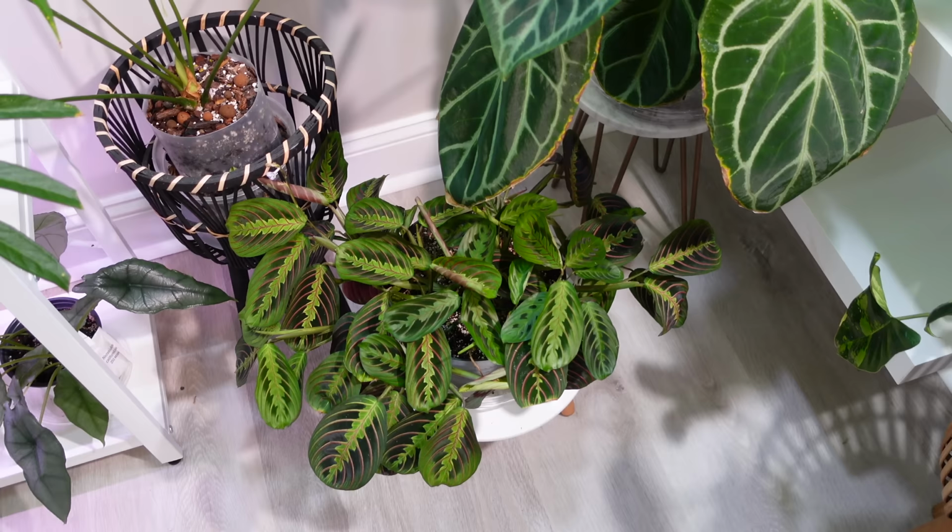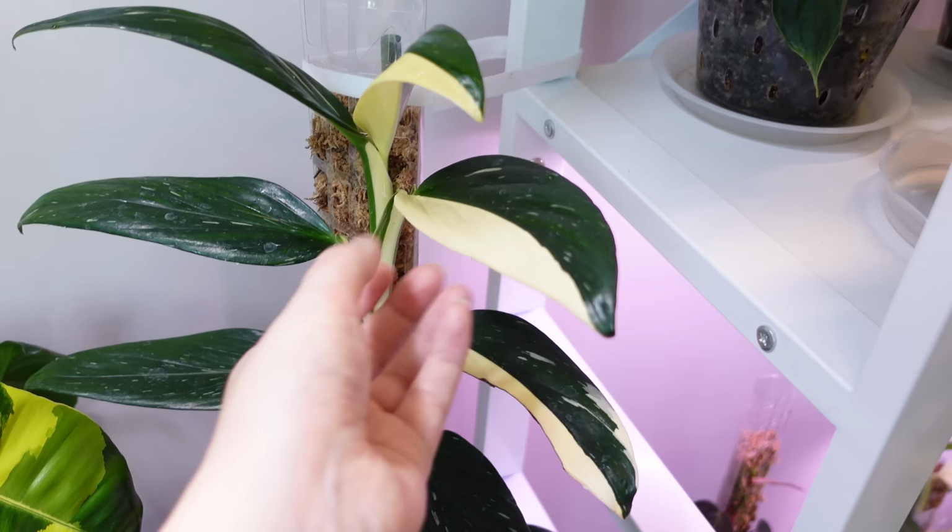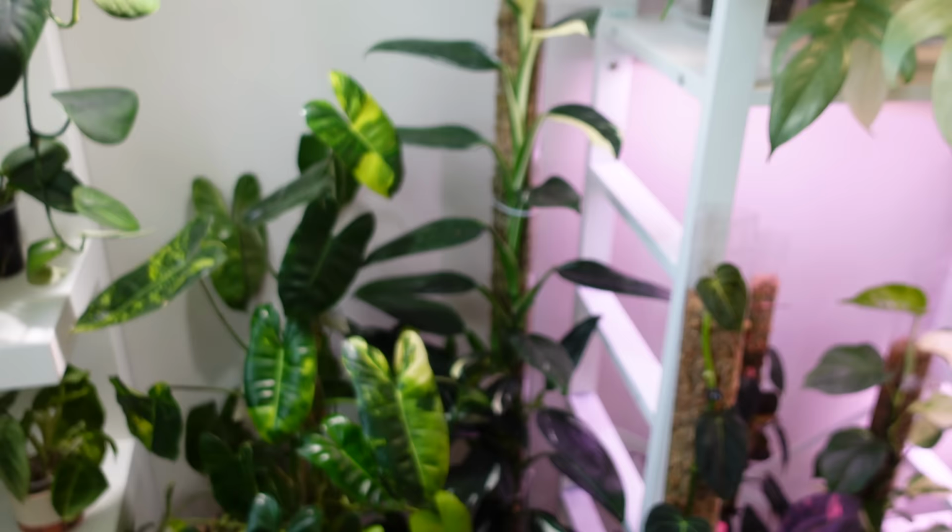So I'm happy that it seems to be doing okay now. These two plants are very squished. My Burle Marx variegata, and then my Monstera Stanleyana Albo has some pretty new leaves up top. This thing has gotten so huge. I have it on four thick layers.